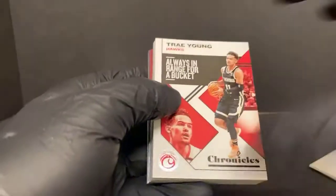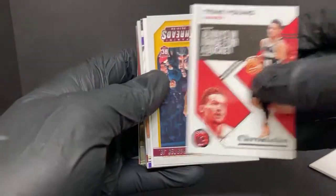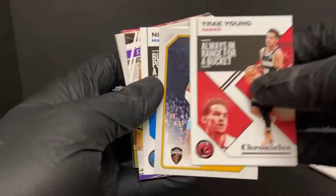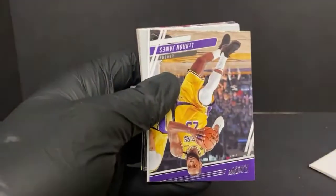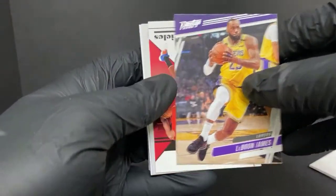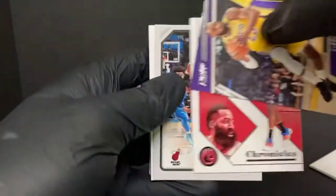$1. You were probably second place on all those bids then. Trae Young. Got a Kevin Porter Jr. out of Threads. For the Orlando Magic, Nikola Vucevic. He's actually playing for the Bulls now. Feel like that was a pretty good trade. I haven't kept up with it since it all transpired, but I could imagine those guys got to be playing better. LeBron James, Prestige. We have a James Harden Chronicles.